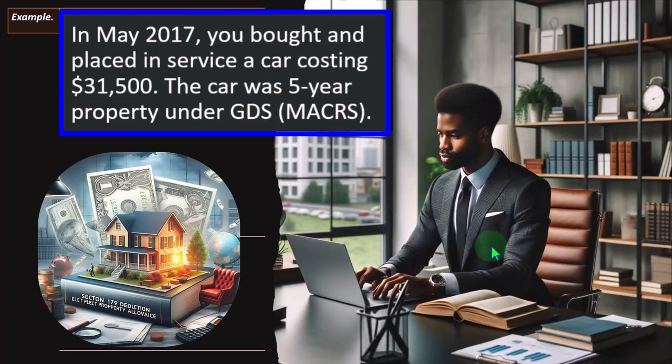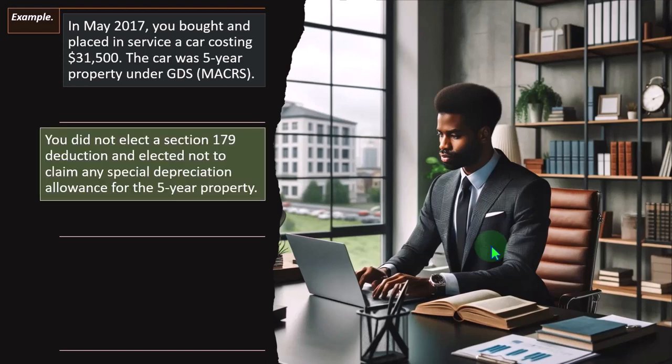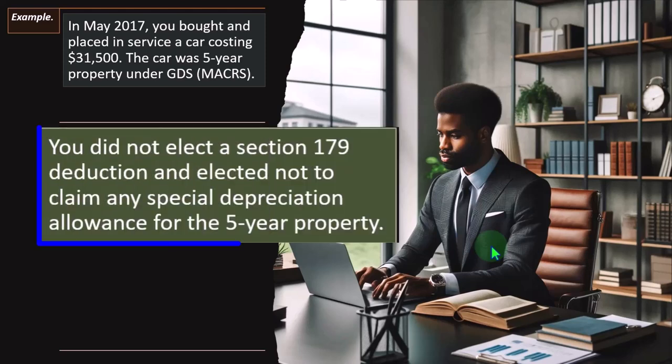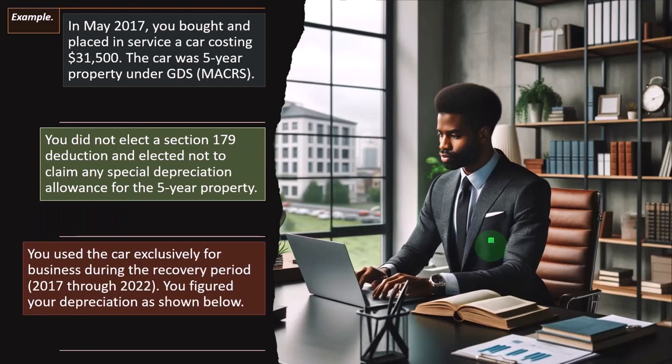In May 2017, you bought and placed in service a car costing $31,500. The car was 5-year property under GDS MACRS. That's the normal depreciation method that we would use, 5-year property MACRS. So you did not elect a 179 deduction and elected not to claim any special depreciation allowance for the 5-year property. So we're going to eliminate the 179 deduction and special depreciation, focusing just on MACRS depreciation for this example. So you use the car exclusively for business.